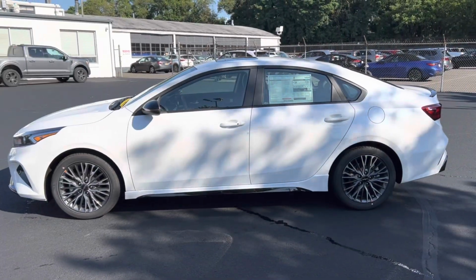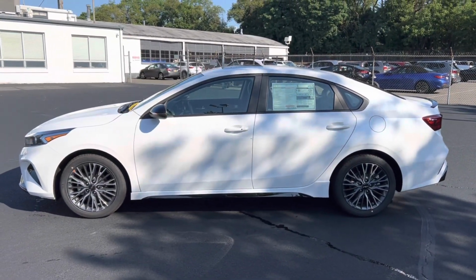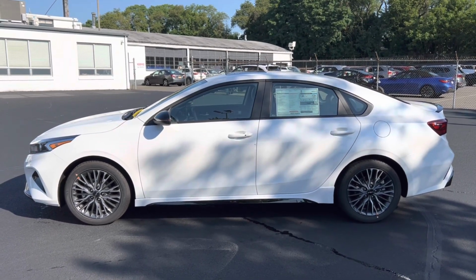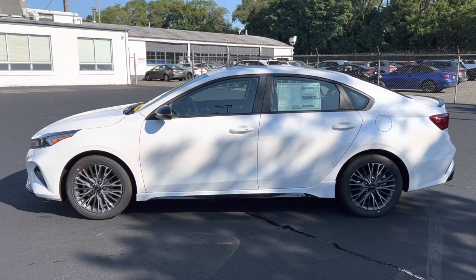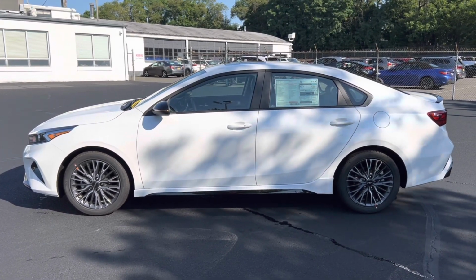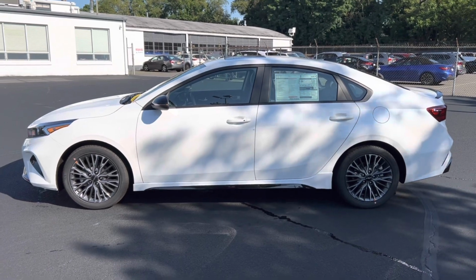All right, full side profile on this Forte GT line, and again, it's about the same as 2022. No real exterior styling changes from 2022 to 2023. It's a nice looking car. The snow white pearl I think is a great color in this car. It really shows off the body lines nicely.